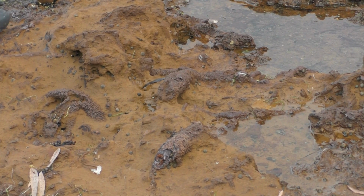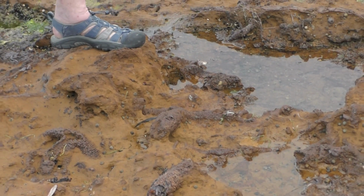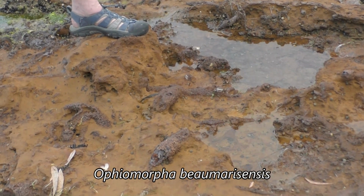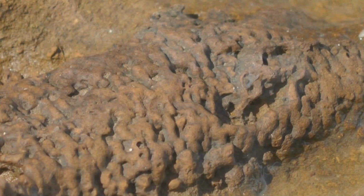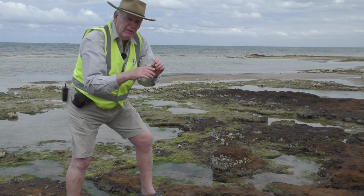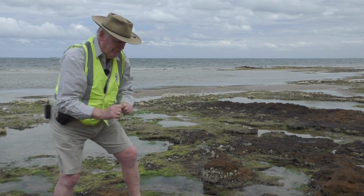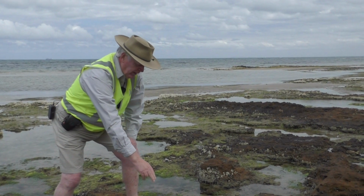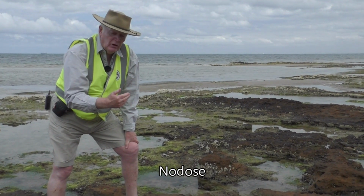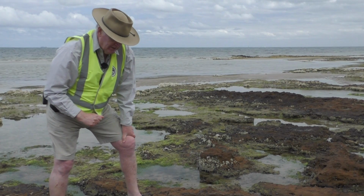Now, what is really important with this one here, this is the one that typifies the beach around here. This one is Ophiomorpha beaumariensis. And you can imagine that inside this here there would have been a crab, and it would have been pushing pieces of sediment up against the walls with its chelae, and there would have been saliva and other chemicals from its mouth used to stick them all together. As a consequence, that whole surface there is nodose, and that makes this very, very distinctive and is the characteristic of this trace fossil.